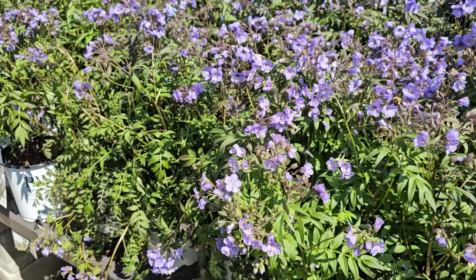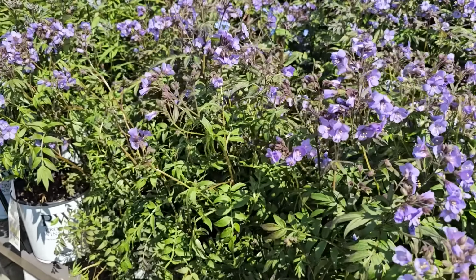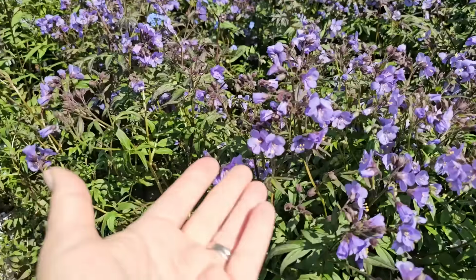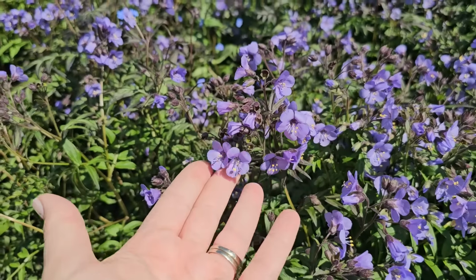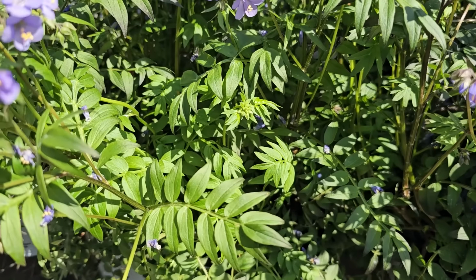And Polemonium, or Jacob's Ladder. And what's great about this plant is that it blooms in the spring, and you get these really pretty lavender purple blooms, but it also has a really pretty foliage that looks like a fern.